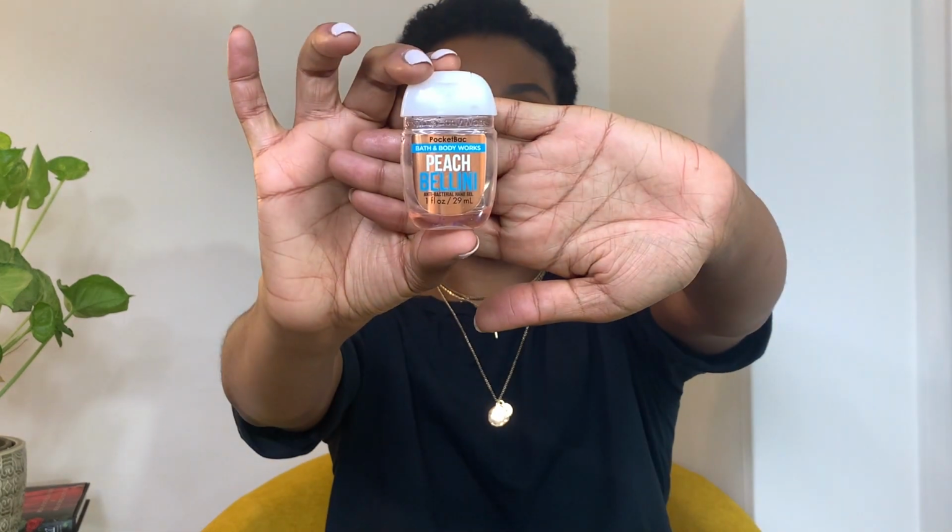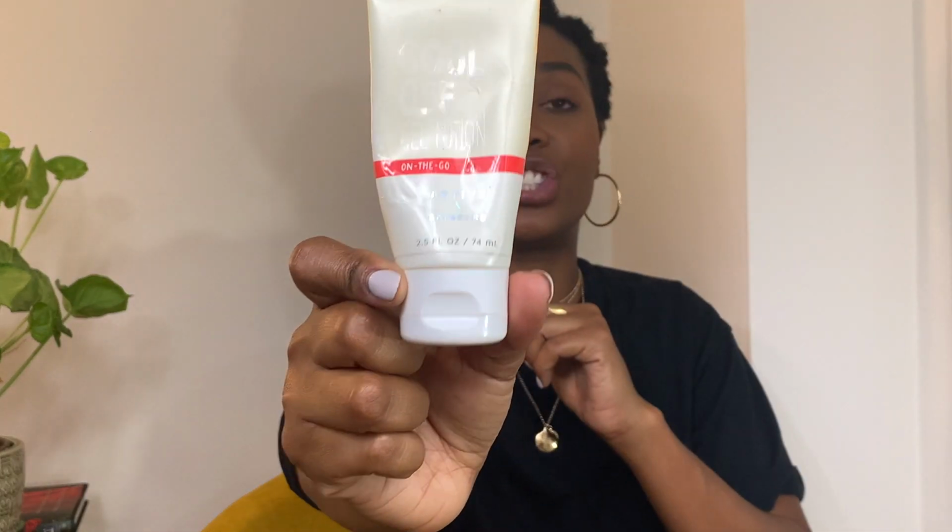This is another hand sanitizer from Bed Bath & Beyond, Peach Bellini. Definitely almost done. Then I have, oh yeah, you can't even see it anymore, but this is the Cool Off Gel Lotion. So it's a gel lotion. Let me see if I can get some out for you guys. Okay, it's basically empty, and it smells so good.